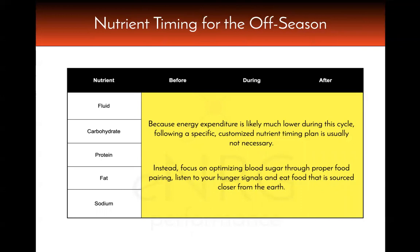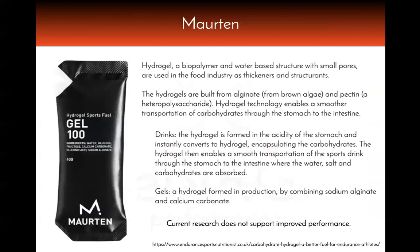All we need to really do is focus on metabolic efficiency, focus on health. If you're truly in off season, you're probably not really focusing on performance. So focusing on optimizing your blood sugar through real food, like we've talked about in previous webinars, those are your goals for the off season. In my mind, there is no nutrient timing system for the off season. It's really just the base prep, pre-competition, competition season.